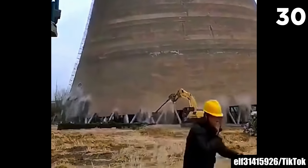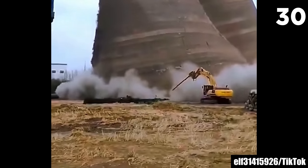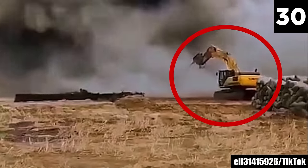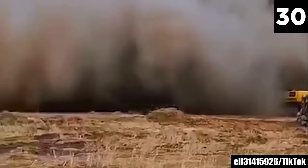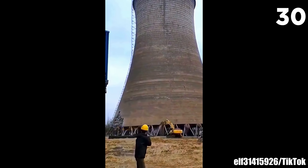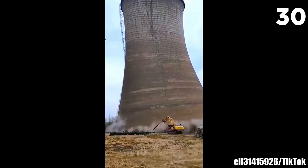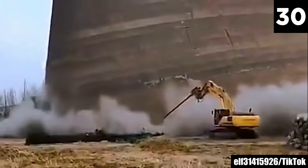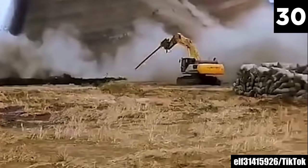Workers race out of the way as an eruption of dust and debris spits forth. Although the excavator backs off, it all but disappears in the cloud of dust. While the structural collapse was apparently intentional, it doesn't look all that safe. Many in the comments are wondering why a longer chain wasn't used and remark that this excavator got lucky.